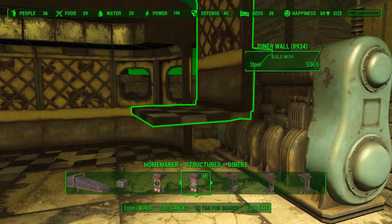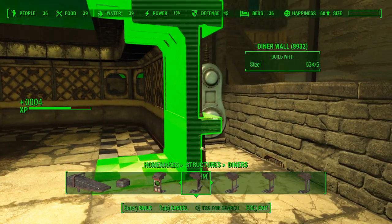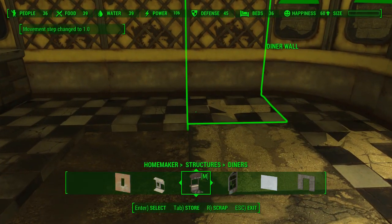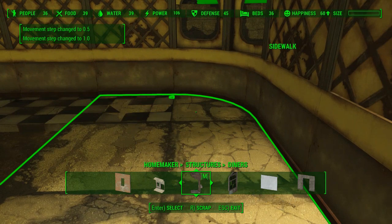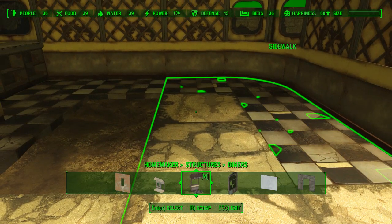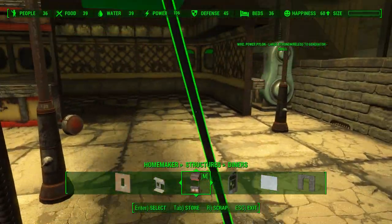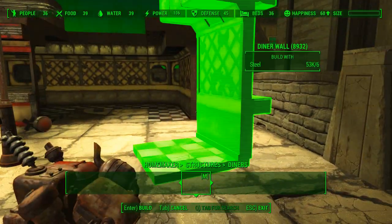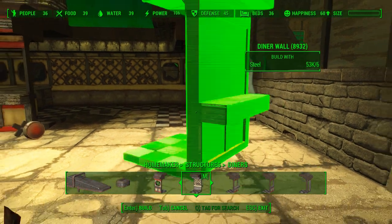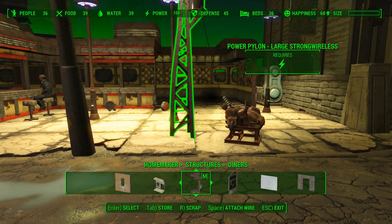So I want the shuttered window here because this is where the diner's serving counter will be. I can just lower the sidewalk tile. Why wouldn't I? Excellent. Now I want this to have like a takeaway.